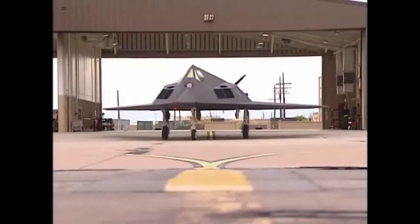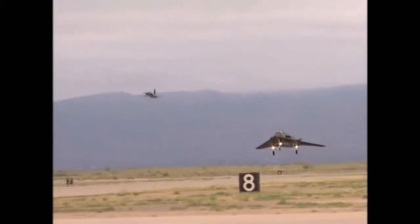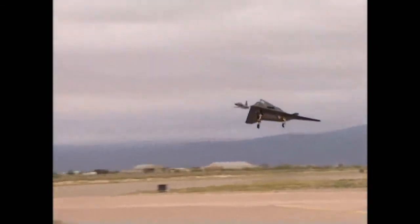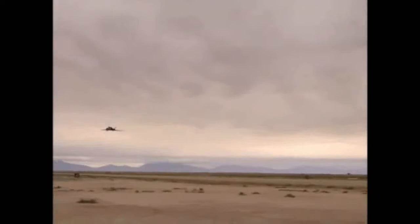And you need somebody to go in and provide precision munitions. There's nobody else to call, in my opinion, other than the F-117. Developed by Lockheed Skunk Works, the F-117 was the first stealth aircraft to be tested in combat. On December 19, 1989, 8 Nighthawks took part in Operation Just Cause, the military invasion of Panama.